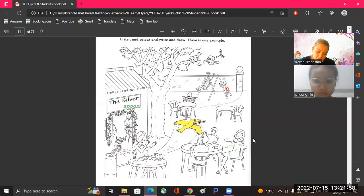Five. Can I colour one of the newspapers now? Okay, colour the one in the bin. Shall I colour it grey? Yes, that's fine. Look, you've finished. If you don't have gray, you can use black.